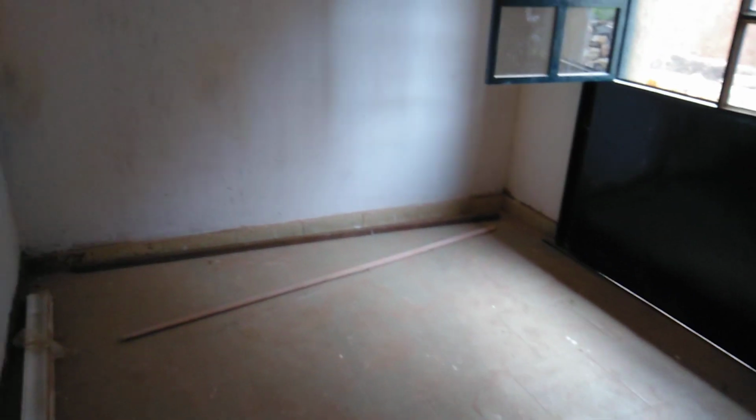This is going to be the living room and the kitchen area over this side. And back here is the bedroom, your first bedroom. The other two bedrooms are upstairs. So that's bedroom number one. Now I'm going to take you upstairs to see the other two bedrooms.